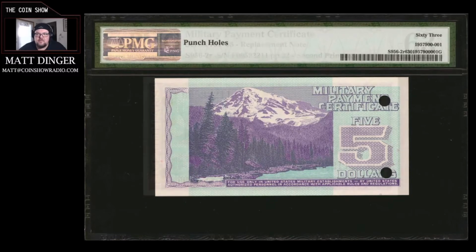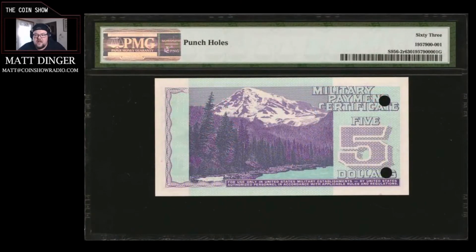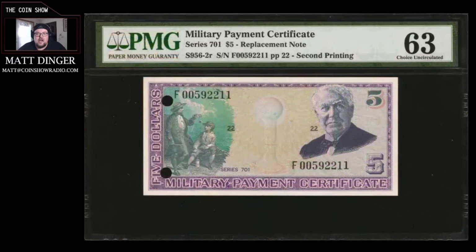But the cool thing about this particular note is if you read the PMG holder, it says Series 701 $5 replacement. Now, the one thing about these particular notes is before this note came along, there were no replacements known to exist. They believe that they had all been destroyed by the government. So that makes this a unique issue and the only replacement note known for this Series 701.